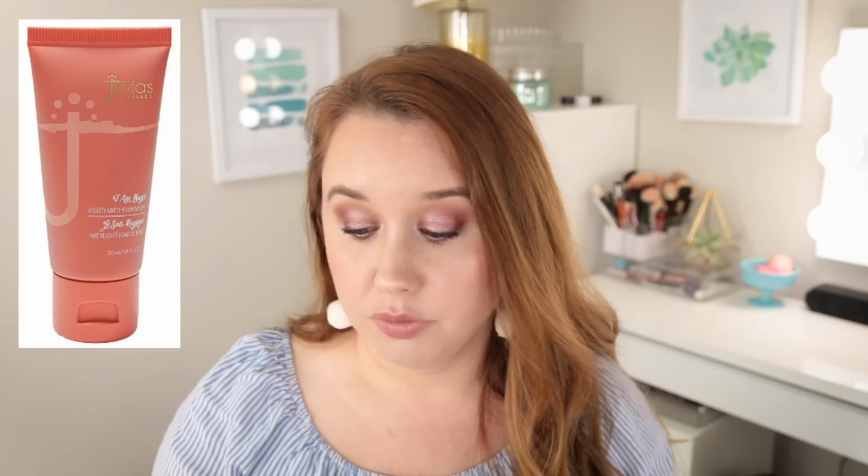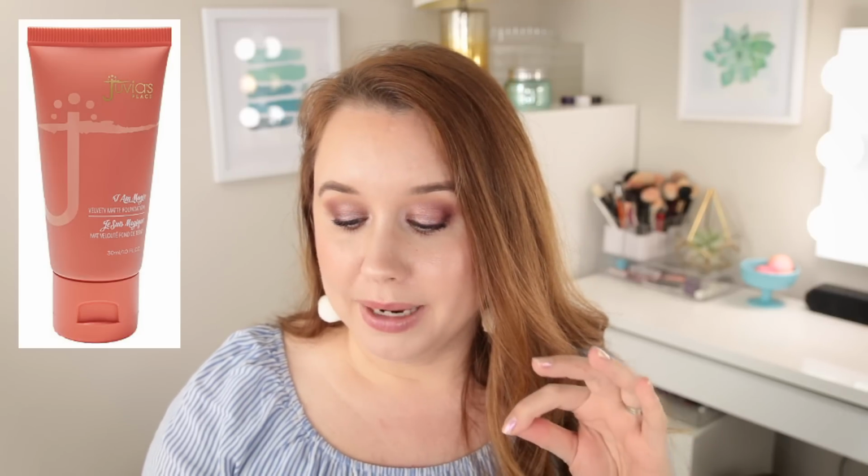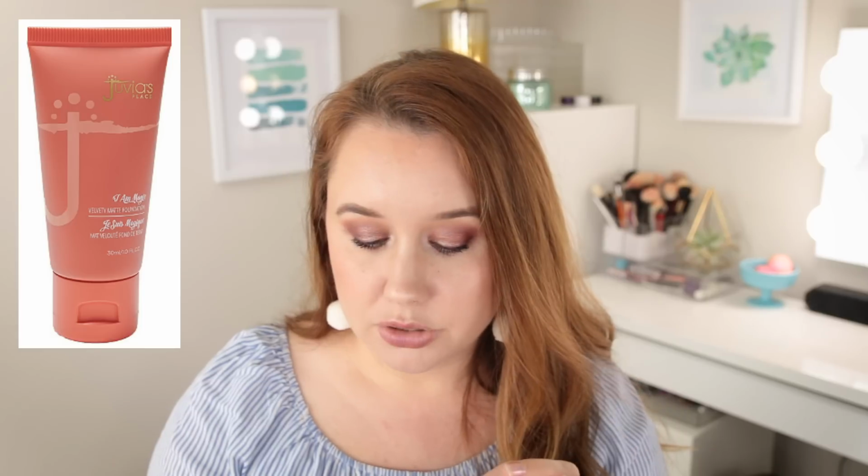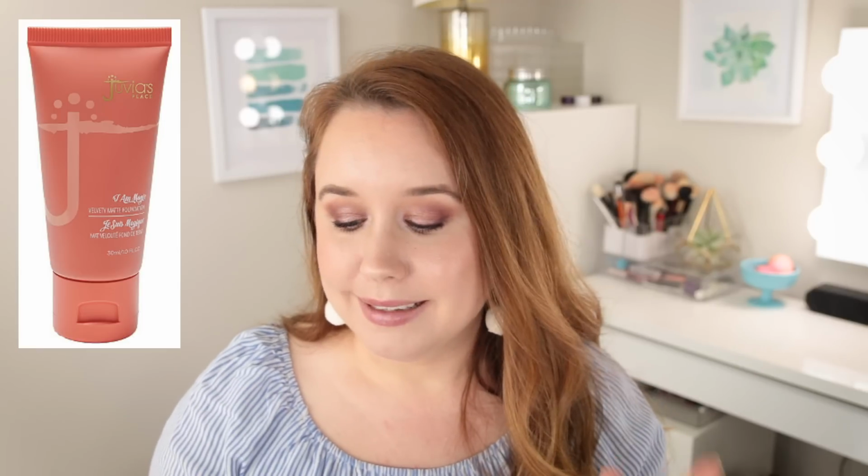I'm also interested in the Juvia's Place foundation. That launched on Ulta's website today as well. It has 42 shades, it's $20. I would like to see a review or 2 from some people trying this. I'm a little nervous. If I can see it in a store, that may change my mind. I may be able to make up my mind in person, but it's describing it as a full coverage foundation that melts into your skin while giving a radiant and velvety matte finish. It could be an absolutely lovely foundation, or it could be way, way, way too matte. And I do not love super matte foundations, never have. So anytime something says velvety matte, I'm always like, ugh.